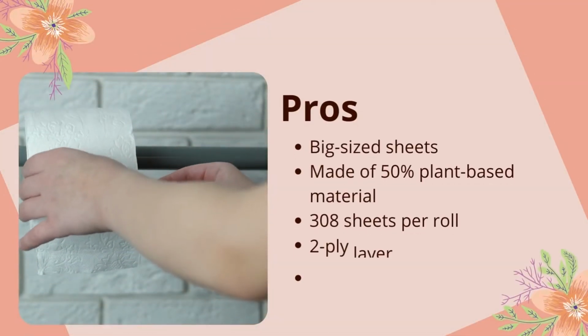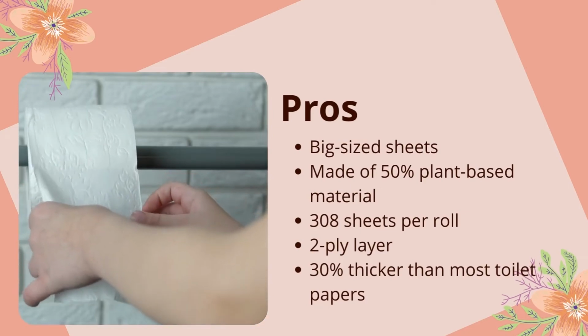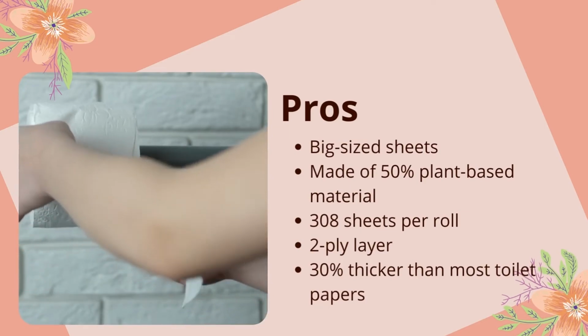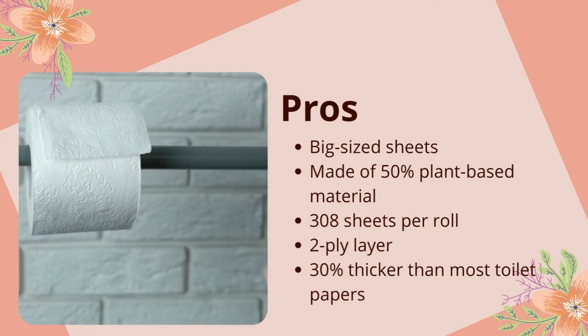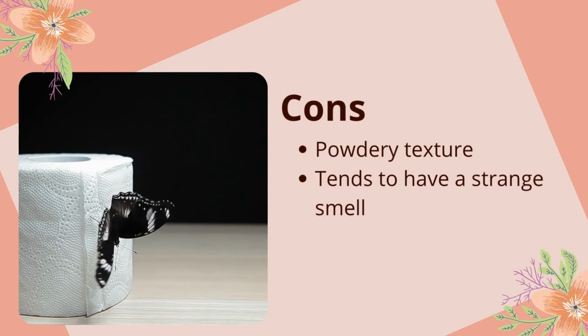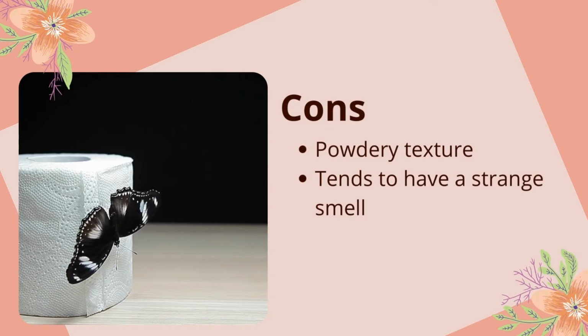Pros: big-sized sheets. Made of 50% plant-based material. 308 sheets per roll. 2-ply layer. 30% thicker than most toilet papers. Cons: powdery texture. Tends to have a strange smell.